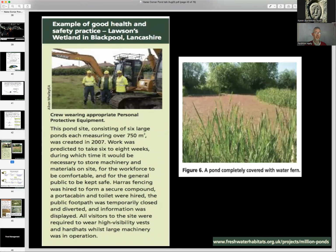In terms of health and safety, the main thing that I'd say is be seen. That's the biggest thing. And the other, in terms of biosecurity safety, if you like, this is a photograph of a zola.